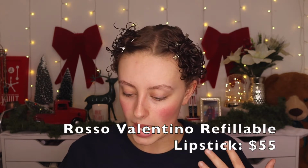The next product we got is the Rosso Valentino Matte Lipstick. The Striking Matte Lip Color Light Lasting Wear in shade 22A.